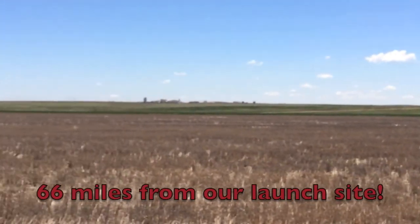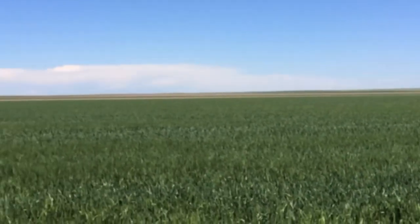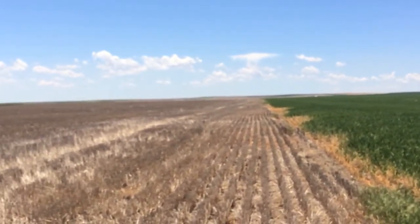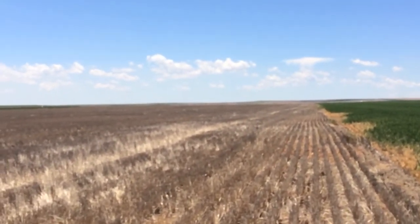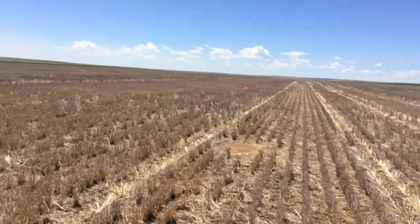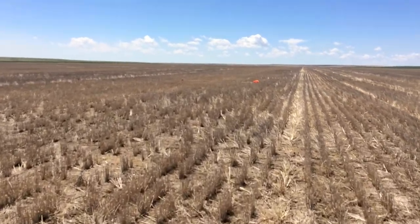You can see I'm out in the middle of just about nothing. And you can't quite see it up, but it looks like about a quarter mile out, I see a bright splash of orange. I'm hoping that's gonna be our parachute. All right, so we're getting much closer. You can probably see by now.